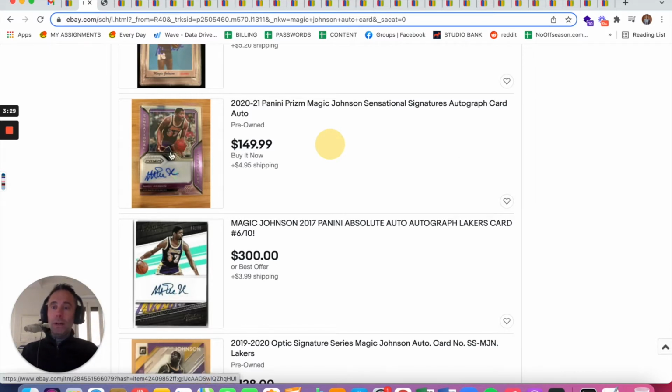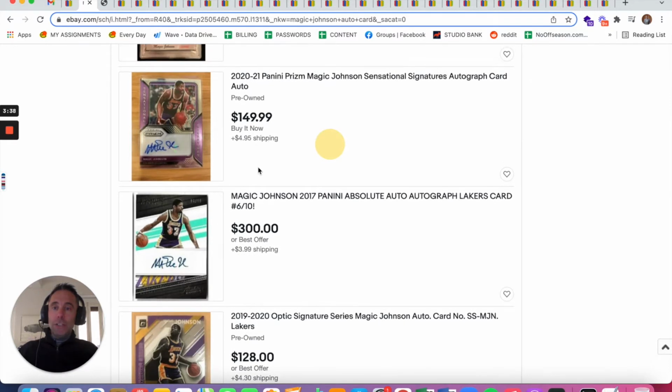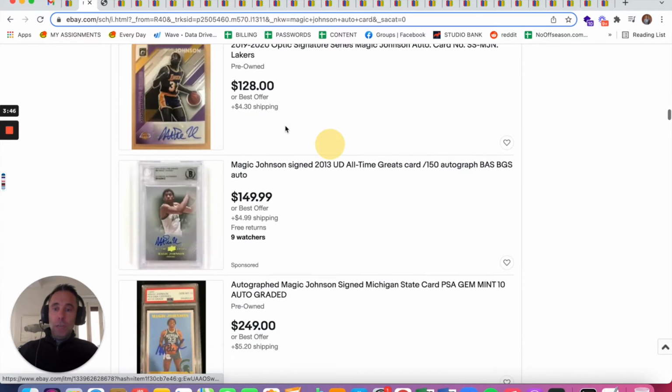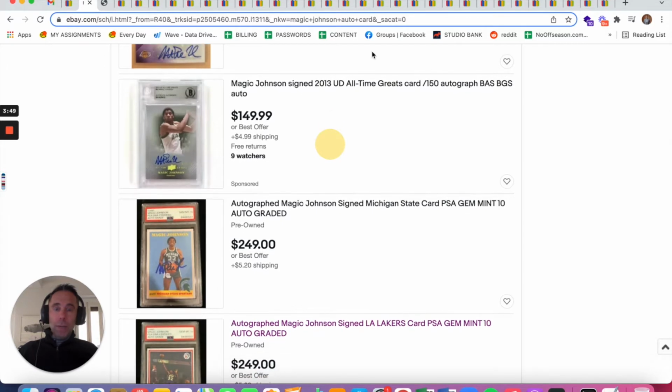It's an ultra modern card. Like, there's nothing special about it other than the fact that it is Magic Johnson. There's nothing really desirable about it. I don't think this card is going to hold up value, but there are other Magic Johnson cards that will have value long term, and I'm going to explain why and how I found them, and then I'm going to buy at least one of them in this segment on this show.